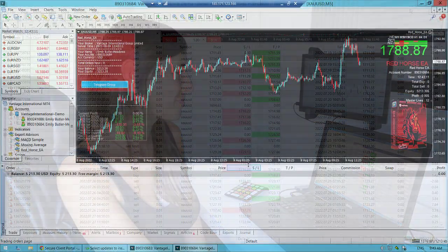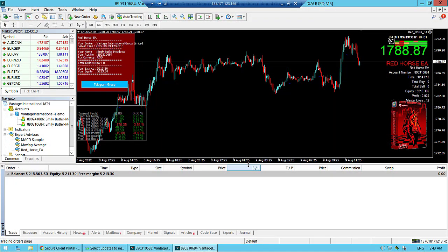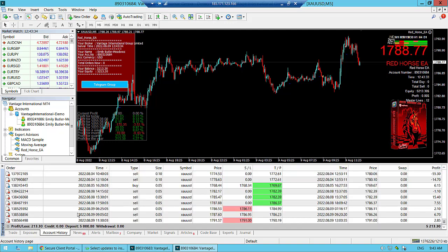Let's have a look. So I created a separate demo account for this so that they could work in 2 individual accounts on MT4. As you can see, the balance here is $5,213.30. So once again, in the 4-week period, this has provided a 4.2% return, which is $213.